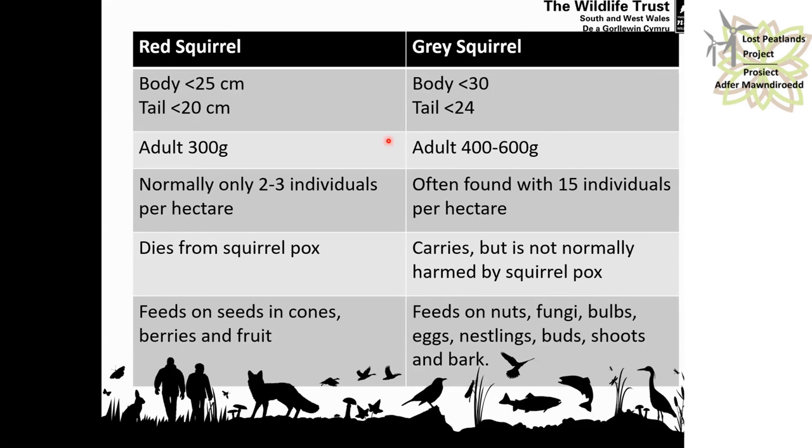They're up in these Sitka spruce plantations where the spruce cones have got these tiny little seeds which are hardly worth their while for the grey squirrels. But for the red squirrels, they can just about work out living up there. Grey squirrels also live in a much higher density, often about 15 individuals per hectare, whereas red squirrels, it's only 2 to 3. So they do tend to live a bit more sparsely. There's the disease issue, and then their diets, they're broadly the same, but with some differences. Red squirrels do eat fungi as well. I don't think there's any evidence of red squirrels eating nestlings, but I wouldn't swear down on that. You never know. A lot of these things are opportunists.